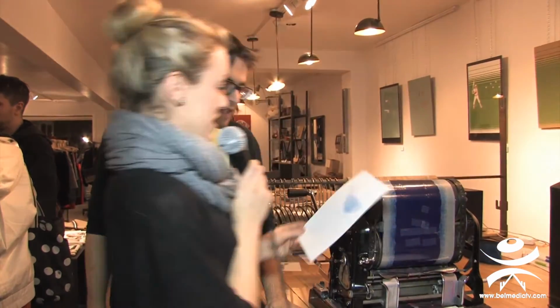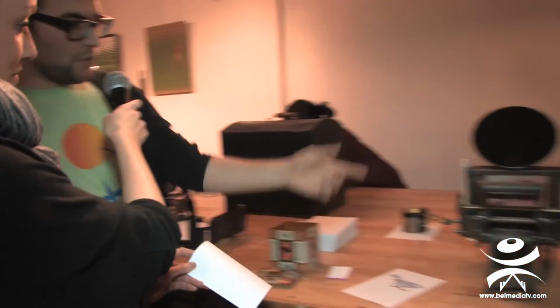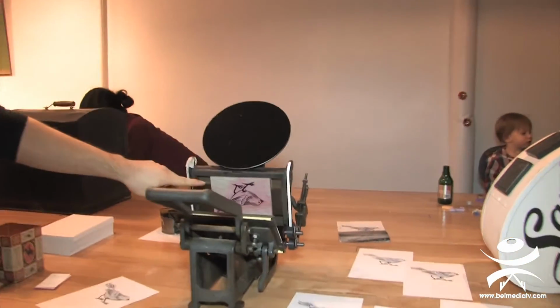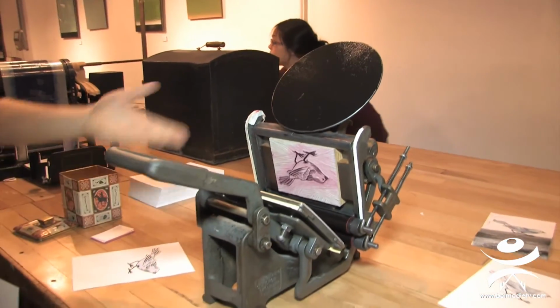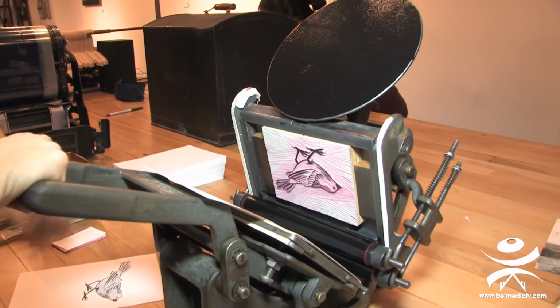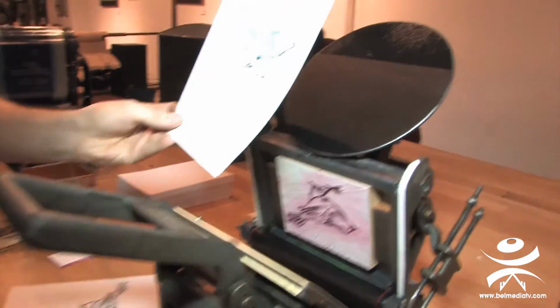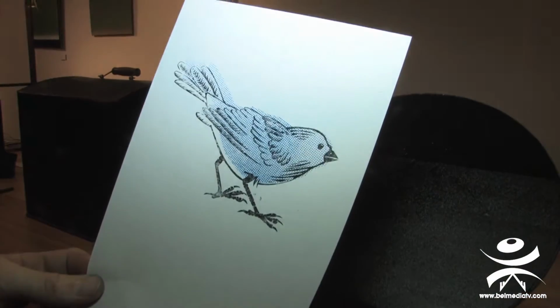And now what would be the next step with this? Now we have the silhouette of a bird. Yeah, in the blue color. The next step is with the letterpress. We do a lino carving of a bird. So it's an old press for relief printing. Show me. Just put the paper here, and now just push the handle really hard. And we have the black detail of the bird.